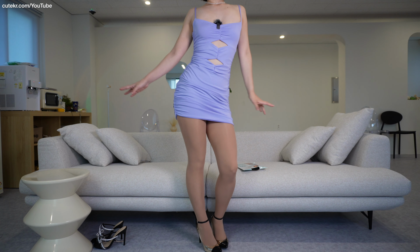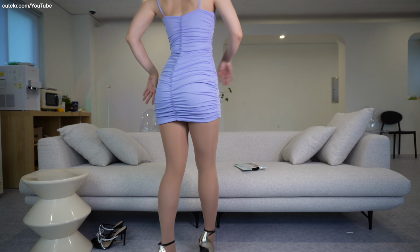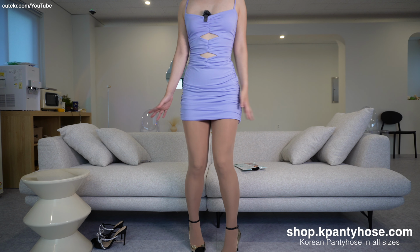Let's get into that. So how do you like our summer vacation outfit? I think it looks very clean and slim fit. Also, the color reminds me of a fresh laundry smell. So I'm happy with this.